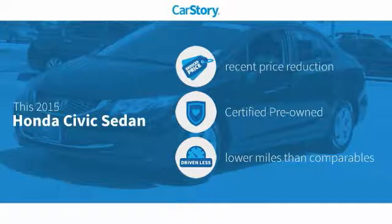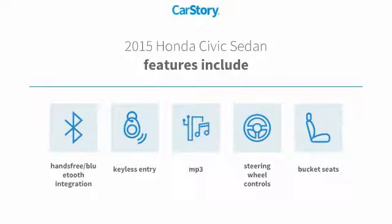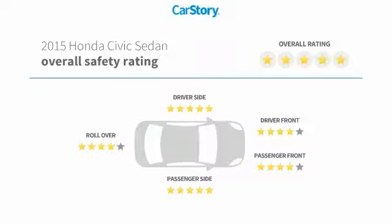Indicates this vehicle as having a recent price reduction, certified pre-owned, and low miles. Features also include keyless entry, bucket seats, steering wheel controls, MP3, hands-free Bluetooth integration, and has been listed as an IIHS top safety pick with these ratings.